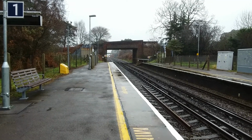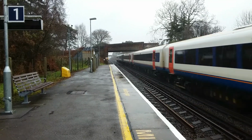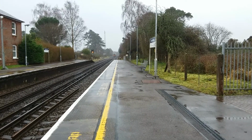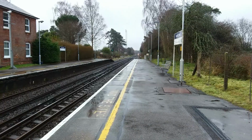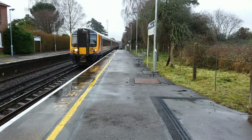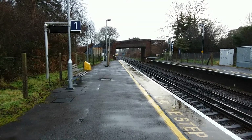Right, passing through now is a South Western Railway service to Poole from London Waterloo, which is formed of 444035. That's heading to Poole from London Waterloo. Next stop, Brockenhurst. Right, passing through now is a service to London Waterloo from Weymouth, formed of 444006, that's the London Waterloo from Weymouth.